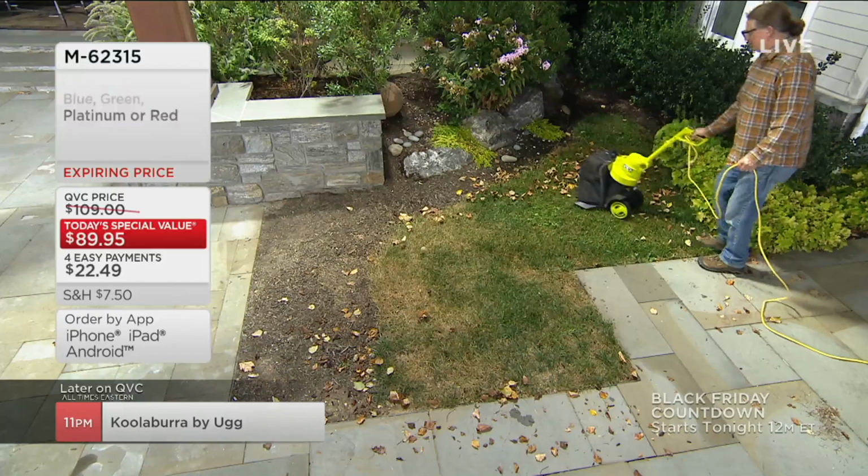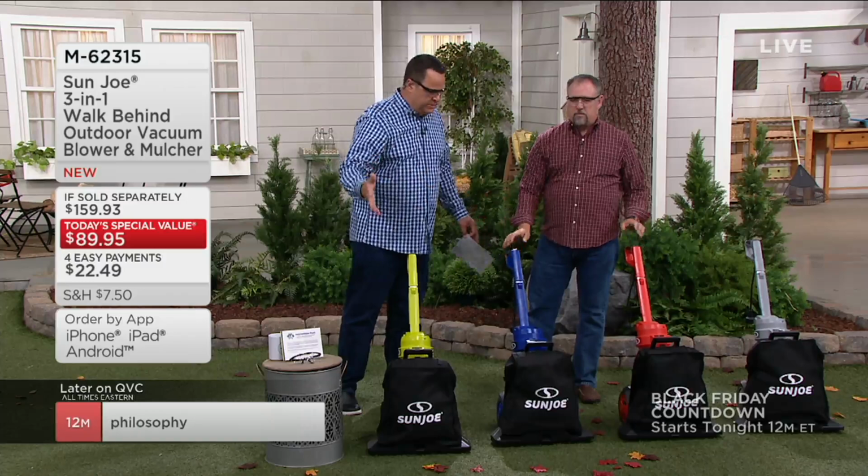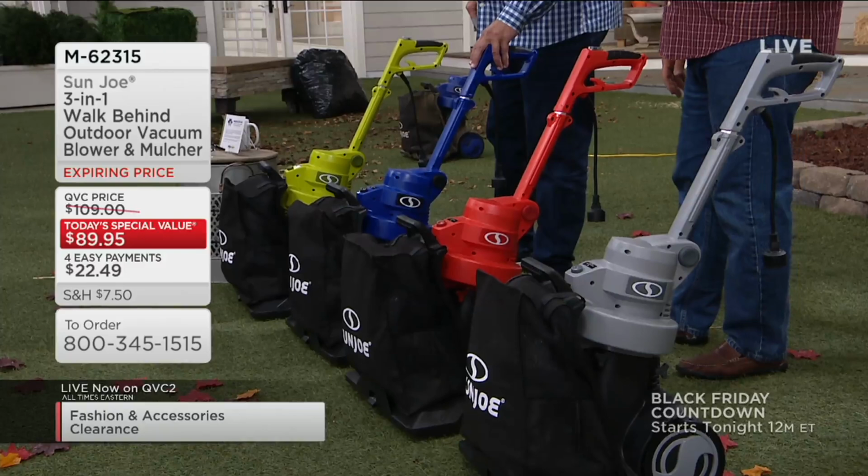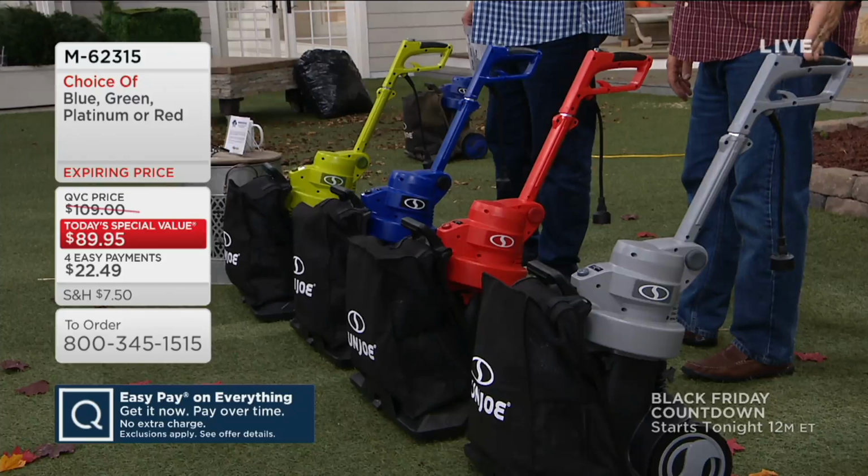If you went shopping for this at retail right now, you'd pay $160 for it, and you'd only find it in this lime green. We have that color, but we have three more that are exclusive. One's now getting very limited. This is the exclusive color of blue. This is the exclusive color of red, only at QVC. And if you want the exclusive platinum now, I have fewer than 500 left.